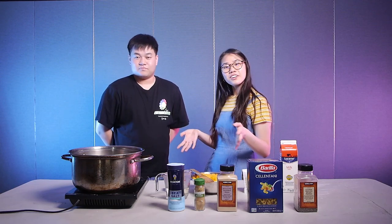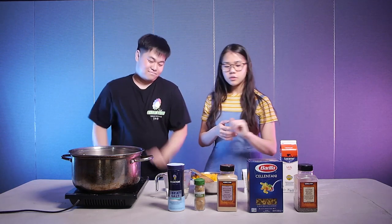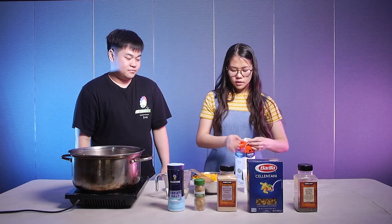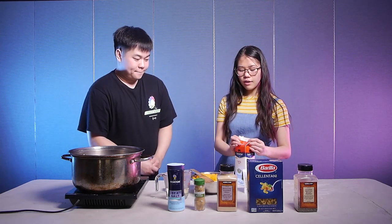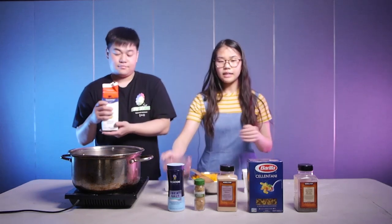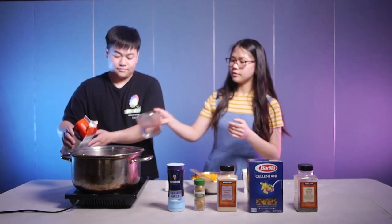Okay, we are starting on our mac and cheese now. So what we're gonna do is we're going to add our milk. We're supposed to have 5 cups of milk, but we only have 4 here. So we're just adding in 1 cup of water as well.